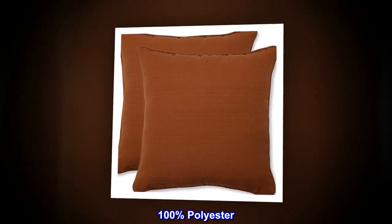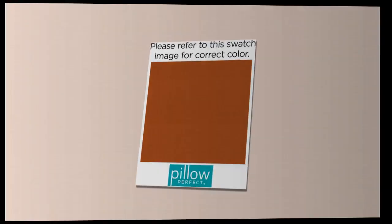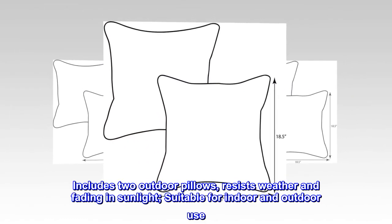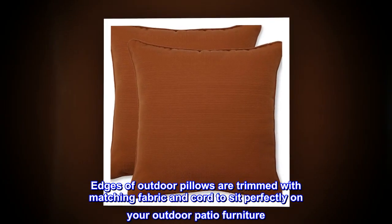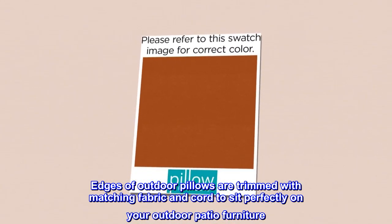100% polyester. Made in the USA or imported. Includes two outdoor pillows, resists weather and fading in sunlight, suitable for indoor and outdoor use. Plush fill, 100% polyester fiber filling. Edges of outdoor pillows are trimmed with matching fabric and cord to sit perfectly on your outdoor patio furniture.